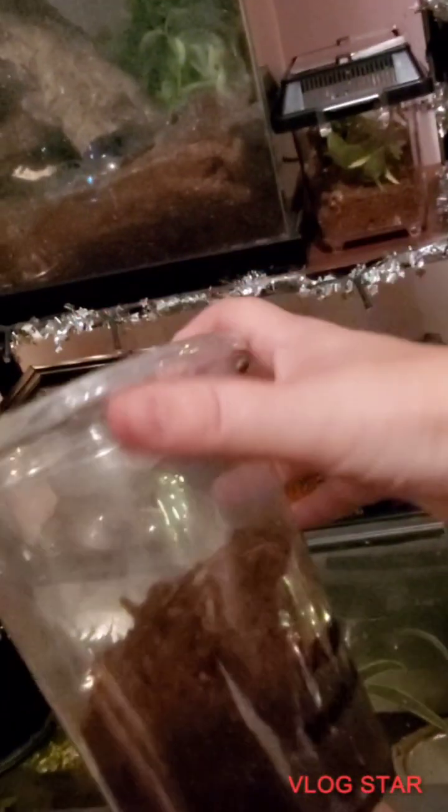I don't know if I got it in that container or not. I'm going to have to double check. I don't know if it jumped in there or not, or if it went back down into the dirt. God, this is so difficult.